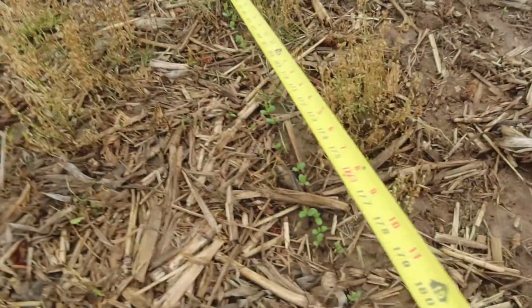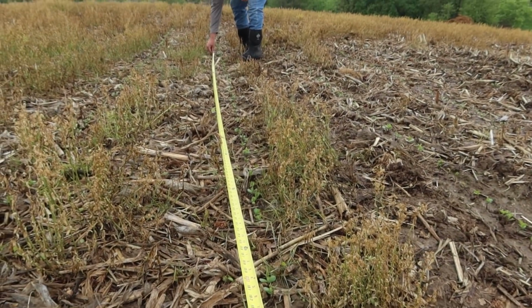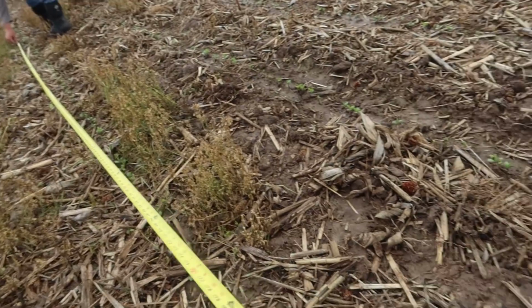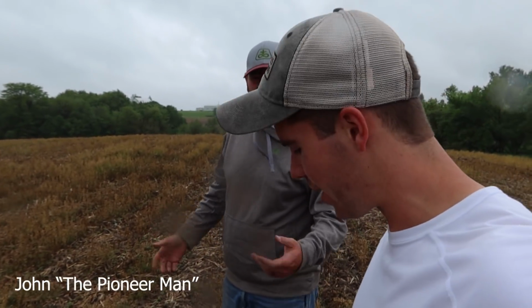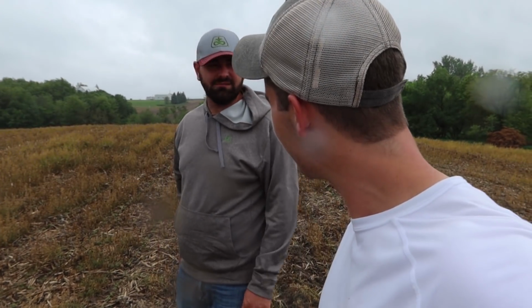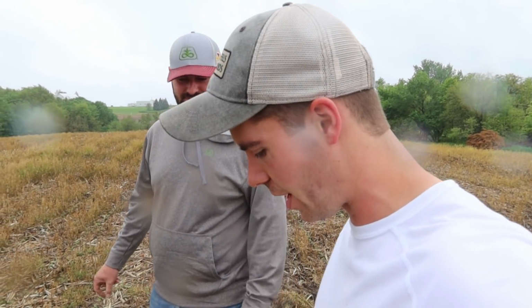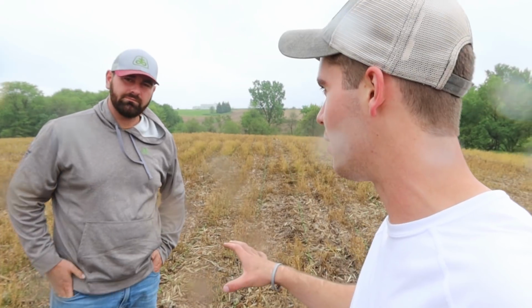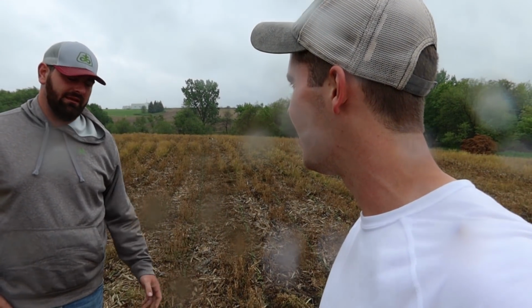So we're going to do a stand count of these soybeans that we no-tilled. How far do you want to go? We're going to go 17 feet 6 inches. 17 feet 6 inches, so 1/1000th of an acre. What we'll do is count the plants. Soybeans, it's a lot of plants. Corn, it's really easy. Hopefully you're somewhere between 32,000 to 36,000. Okay. Bean wise, we're shooting for anything over 100,000. Okay. I planted these at 140,000, but probably won't get the best stand. No-till, they normally say you lose 10%.